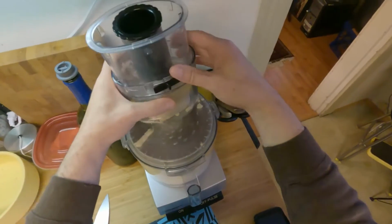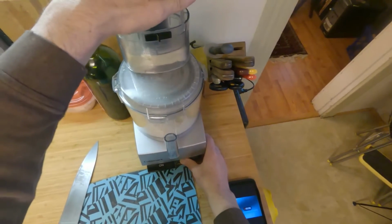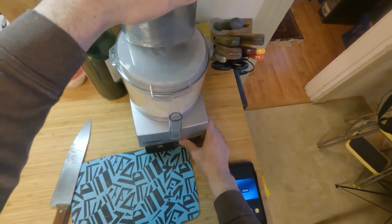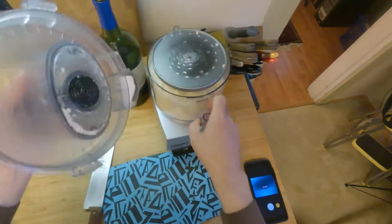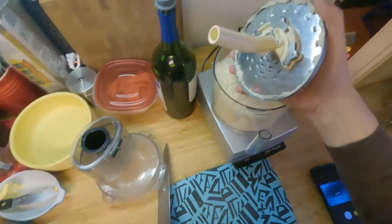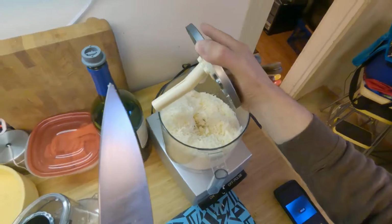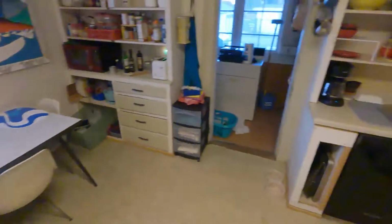So what I'm doing now is grating the cheese because that'll go into the dough. The only reason I'm grating this cheese is because I'm out.